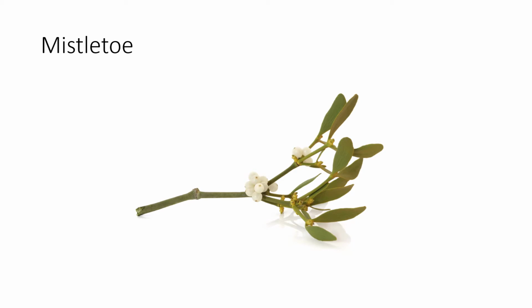Mistletoe burrows roots in the inner wood of a tree and feeds from their sap. A heavy infestation with mistletoe can kill branches of the host plant or even the entire host. This is one reason why mistletoe has earned a reputation as being poisonous.